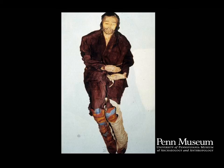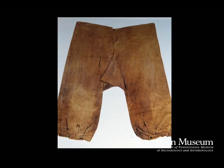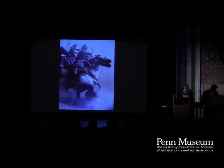The somewhat later pants in, here's the diagram. The somewhat later pants in the exhibit, number 42, are even roomier. Pants seem to have been developed specifically for horse riding. Another piece of gear developed by the horsemen was the shabrak, or showy saddle blanket spread between horse and rider.